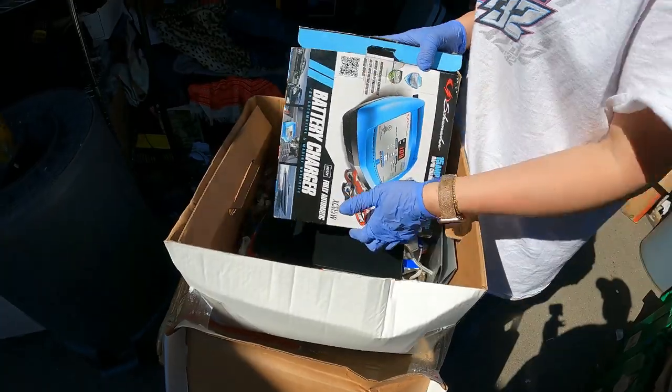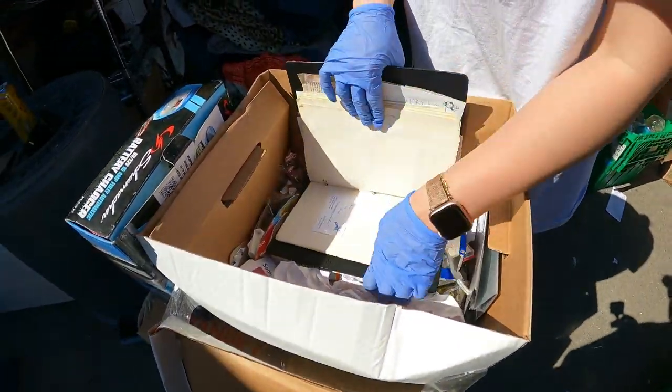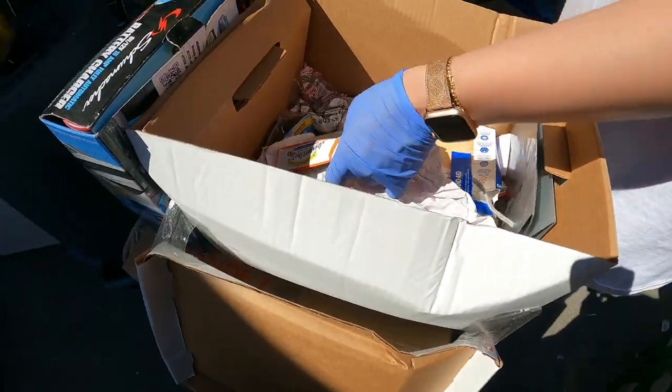Majority rules here. That's kind of nice. Treasure? Yeah. That's like 10, 15 bucks. That's about one of the most expensive items we've found in a little while.